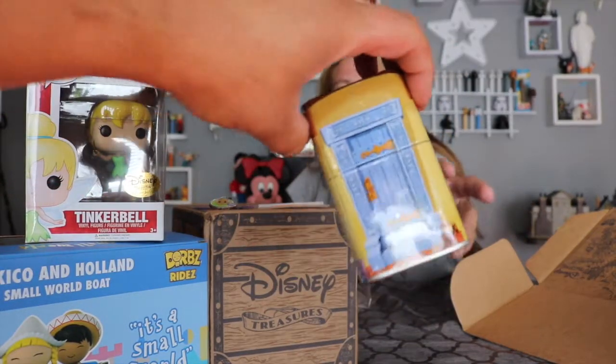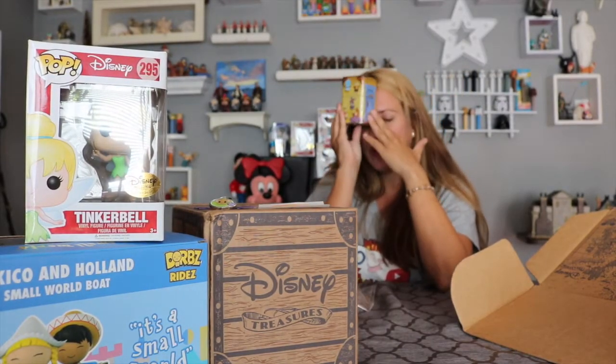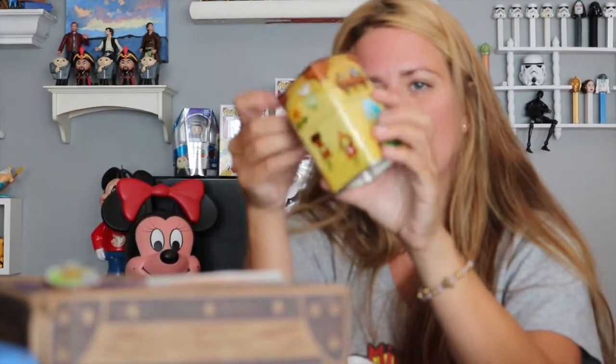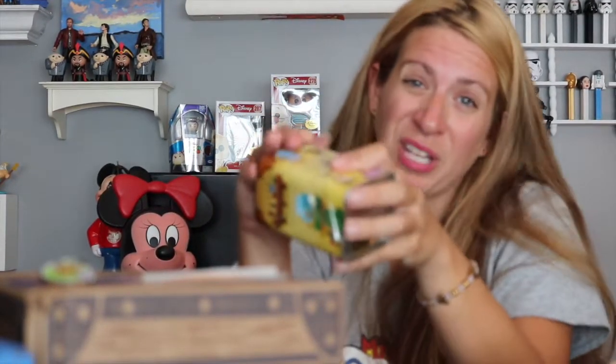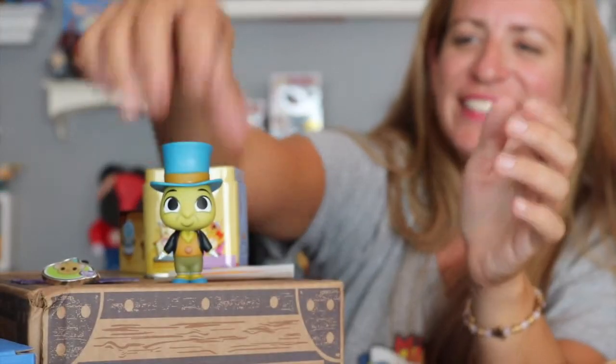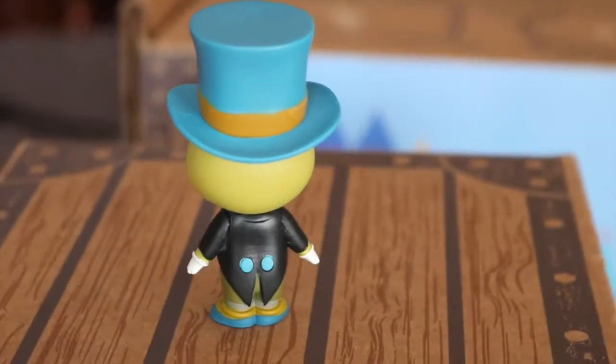So who do we think is gonna be in this tin? Jiminy Cricket, because it's Tiny Town. Or it could be Figaro, which would make me super happy. It could be Cleo the fish. It could be Pinocchio. He's tiny, I guess. So much drama. Yes. Favorite thing in the whole box, called it, no question asked.